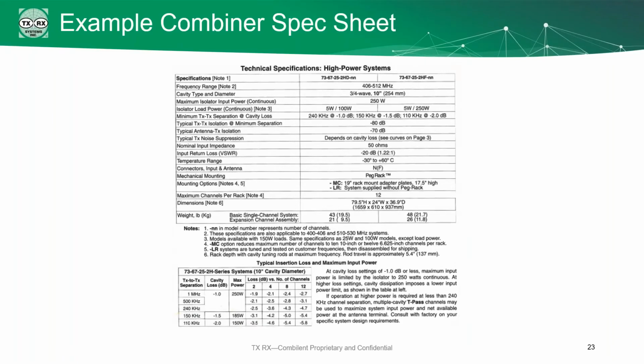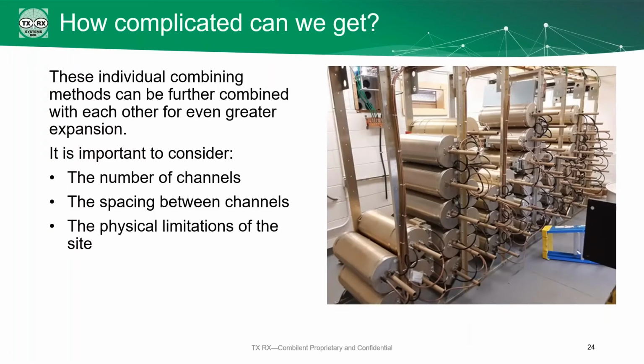So now that we've discussed the 3 different types of combiners, you might have a question of just how complicated can we get? And this picture on the right shows a really good example of that. This is a massive combining system that we built for a customer that has multiple racks, multiple 10-inch cavities on each rack. You can see that there's some isolators on some of these cavities. Each time you see an isolator, it's a different frequency. The point of this, though, is that we can have as many channels as you want. We just need to know how many, the spacing between the channels, and importantly, the physical limitations of the site that you're working on. As you can see from this picture to the right, some of these systems get pretty big. So if space is a limitation, we need to know about that so we can meet that limitation.